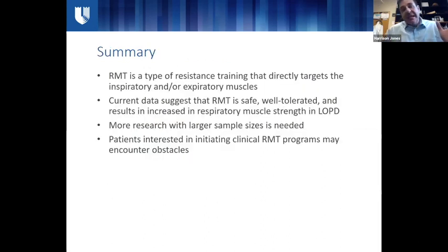So to summarize, RMT is a type of resistance training that targets the inspiratory and or expiratory muscles directly. I think our data show that RMT is safe and well tolerated in LOPD, and it does result in increases in respiratory muscle strength. We do need more research with larger sample sizes, and I think that patients who are interested in initiating clinical RMT programs may encounter some obstacles to that. And I just want to be honest and throw that out there.